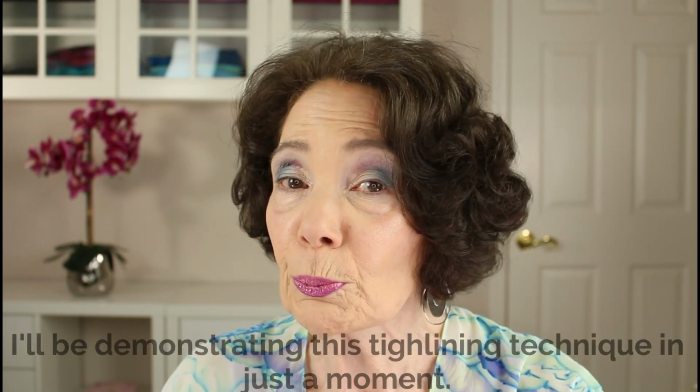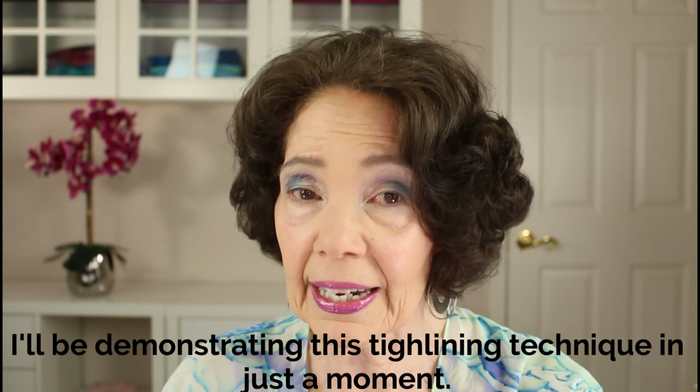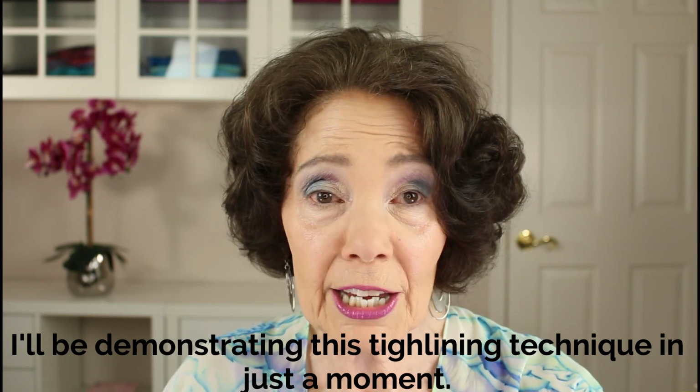So here's a technique to tightline. First, gently place one finger in the center of the eyelid and gently pull it up. Then take your waterproof eyeliner and apply it under the lashes as close to the lashes as possible. Then, try to hold the eye open for a few seconds so there's less chance that the eyeliner will transfer down to the lower lid. But if it does transfer, just take a Q-tip and gently remove it.